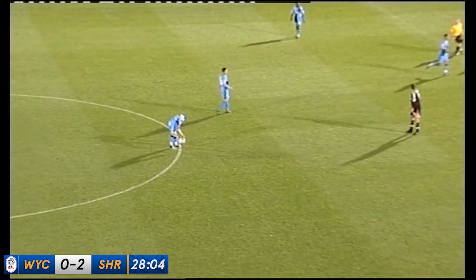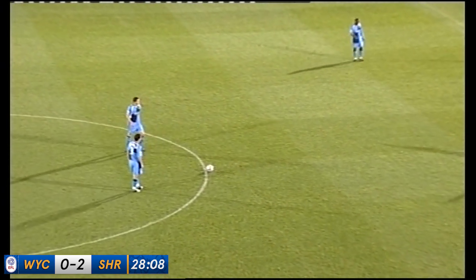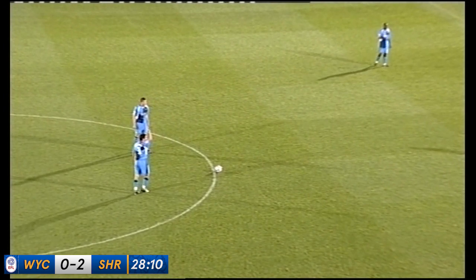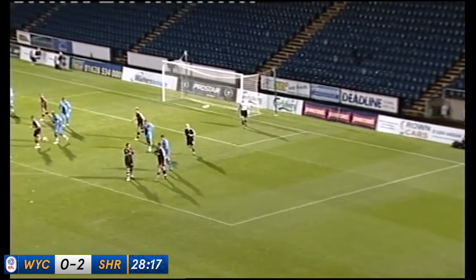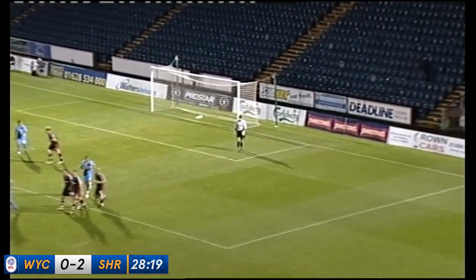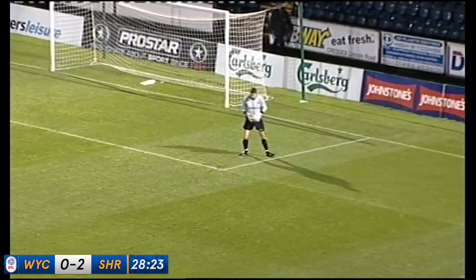Wycombe have a free kick here, just on the edge of the centre circle, just inside the Town half of the park. Clint Garner has had probably the easiest 28 minutes I've ever seen him have in his Town career here. He's had absolutely nothing to do, and look at that, long free kick for McCracken, overhit dramatically, straight out of play, and that will be a goal kick to Shrewsbury Town.